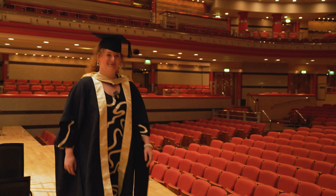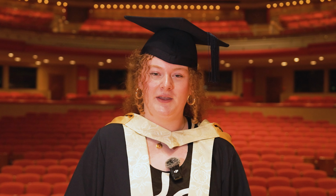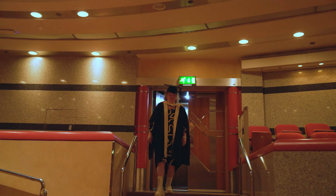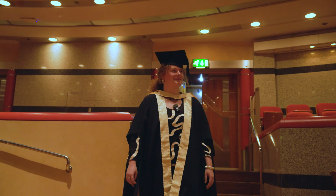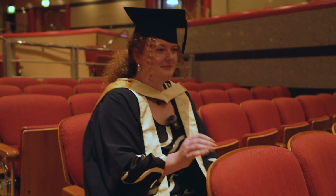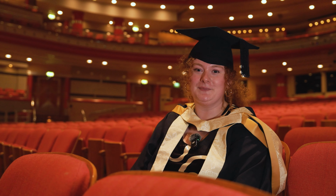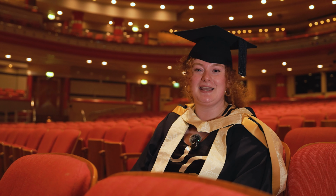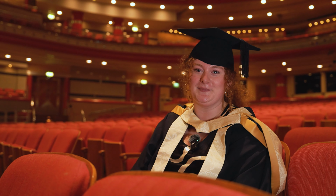When you exit the stage, you'll be handed a name brochure and guided to the next available seat. Just remember, you won't be seated at your original seat. Once you've sat back down, you can then celebrate the achievements of your fellow graduates, and you'll stay sat here for the rest of the ceremony.